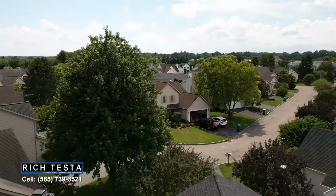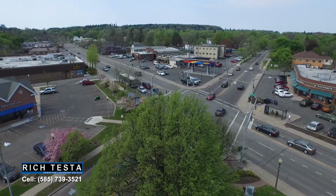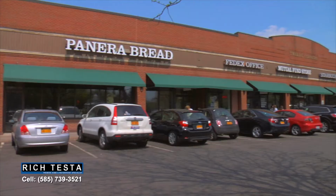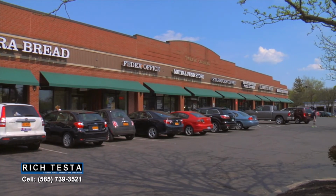Brittany Circle is a neighborhood of fine homes close to the 12 corners of Brighton and the University of Rochester. Here we are at the 12 corners of Brighton. It has great restaurants, shops, and nearby Brighton schools. What a great place to live.